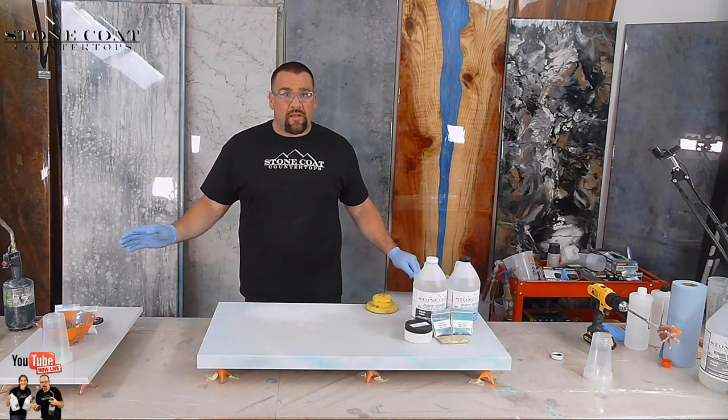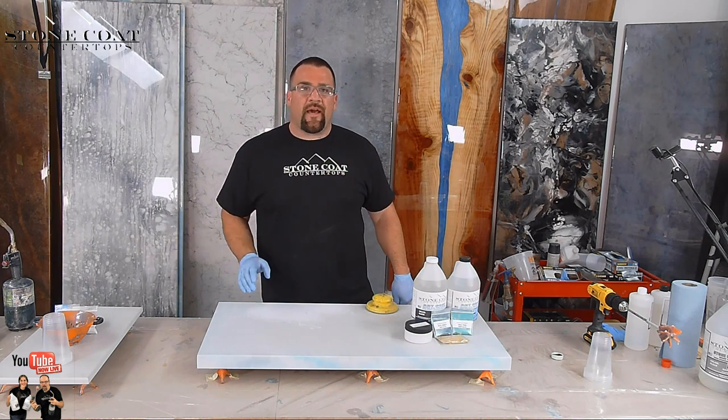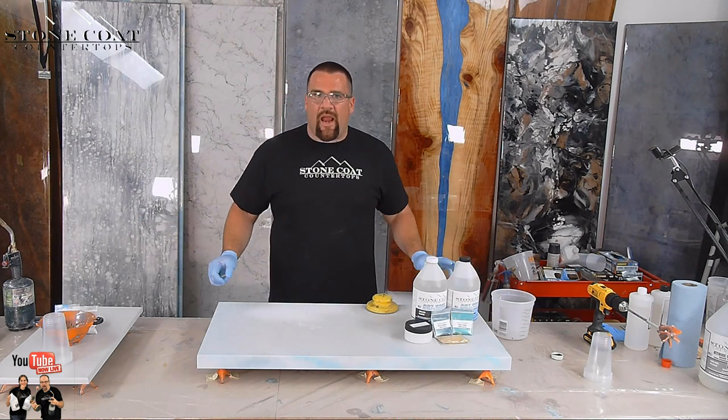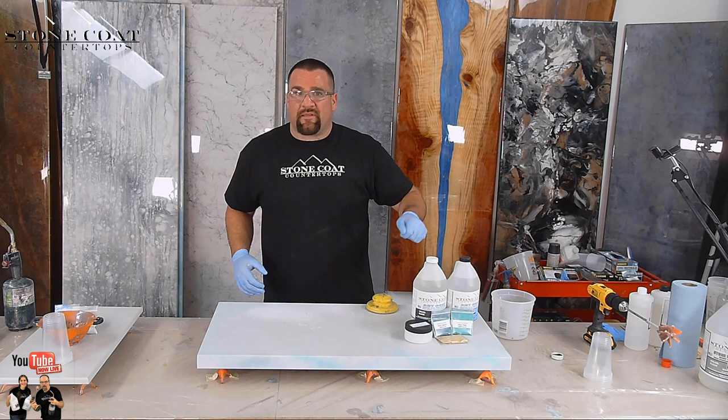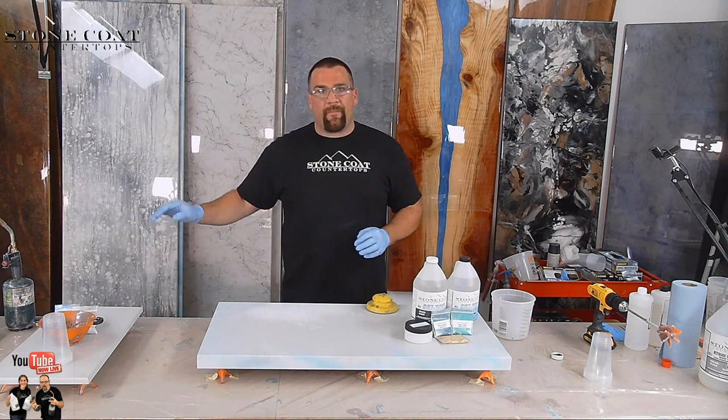You don't want to let that get too hot. You want to let it cool off. You have a good 40 to 50 minutes to torch that piece. So don't try to get that air out in 5 minutes, torching it to death. You'll overheat and burn that epoxy. Torch it, let it cool, come back, torch it.